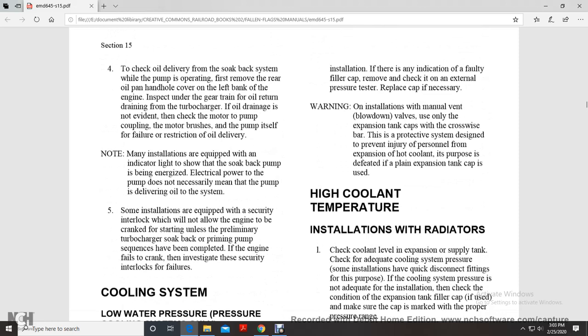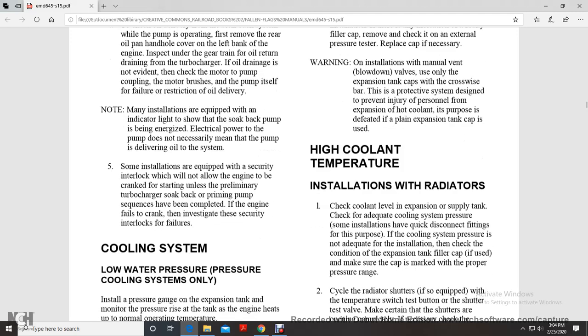On installation, if there is indication of a faulty filler cap, remove it, check it on an external pressure test, and then replace the cap if necessary. Warning, on installations with a manual vent blowdown valve, use only expansion tank caps with the crosswise bars. This is a protective system designed to prevent injury to personnel from the expansion of the hot coolant. For the purpose of defeating it, a plain expansion tank cap is used. High coolant temperature on installations with radiators.